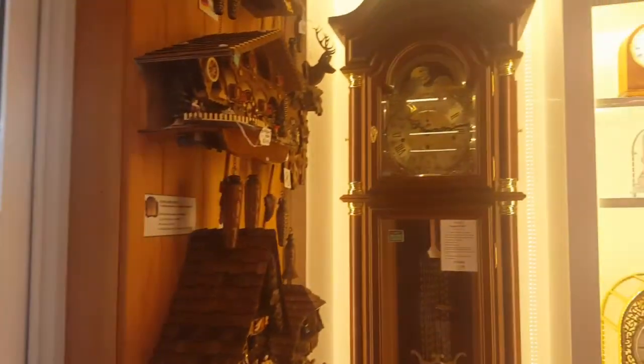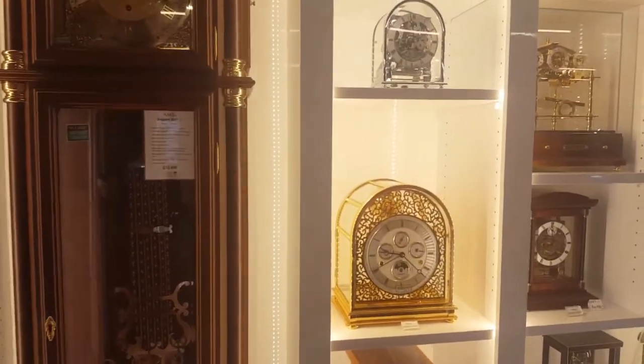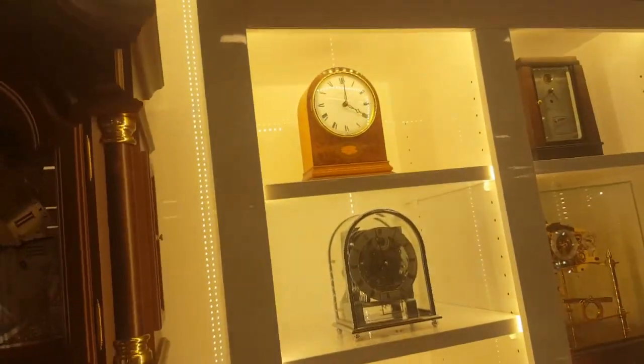One of the shops on the main street was an actual cuckoo clock place, and it was so impressive. It was probably one of my favourite shops on the main street. They had a huge collection of small European cuckoo clocks. They also had a really large collection of grandfather clocks.